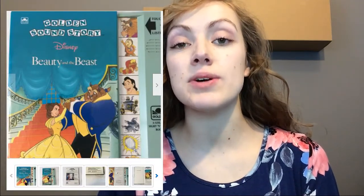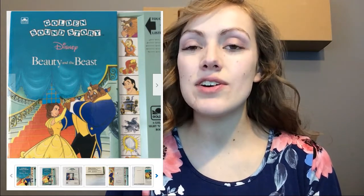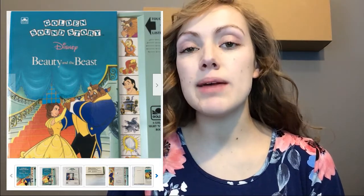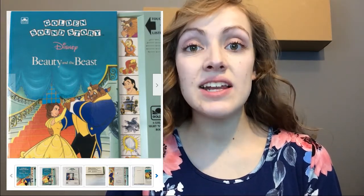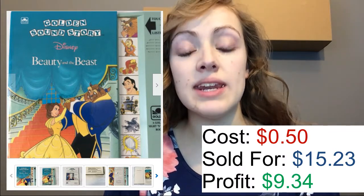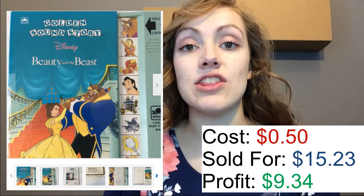The first item to sell for me this year was a Disney Golden Sound storybook. It was the Beauty and the Beast book. I talk about this book in one of my thrift haul videos. It was my Disney thrift haul, so if you haven't checked that out yet, make sure you go watch that video. So this book I picked up for 50 cents. And it sold for $15.32. Now this price includes shipping. So after shipping and fees were taken out, I was left with a profit of $9.34.